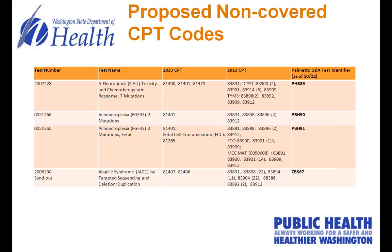There we go. It's not everything that was on the list, but I wanted to have you see what some of this looked like that our state Medicaid and Oregon's Medicaid office were also looking at as putting in their non-covered services. Next slide.